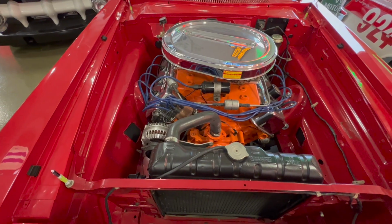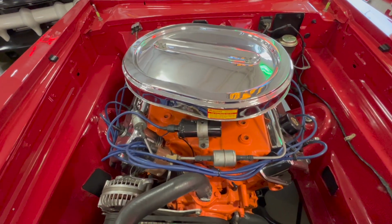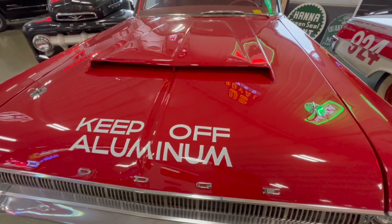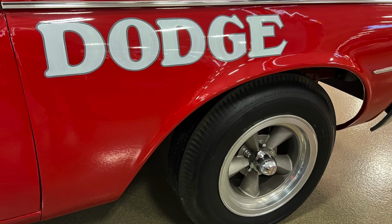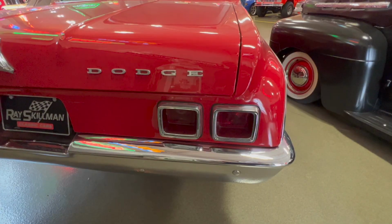I love the cross ram intake with the dual quads. Oh my God, this is just an absolute honey of a machine. I love the hood that says keep off, aluminum. It's still a pretty heavy piece for aluminum. I gotta tell you, it's a lightweight. That's like when I lost a couple of pounds. I was still fat, but I was lighter than I was.